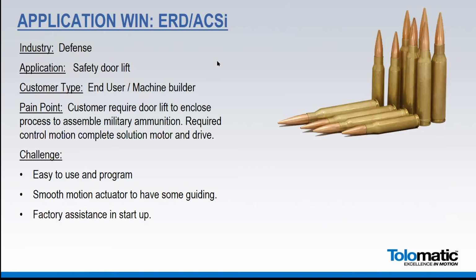Thanks, Ryan. This is, of course, in the defense industry. It's a safety door lift. So picture a cement room, if you will, that has 5 or 6 windows that have to open and close. What would go down a conveyor would go into this test room. They would fill propellant, and they wanted to do it in a safe fashion in case they had some sort of an accident. So it's an end user. Their requirement was to lift this window or door up and close it while they did the filling of the propellant. They wanted something really easy to program, something that could move smoothly, and they needed some factory assistance for the solution that they chose.